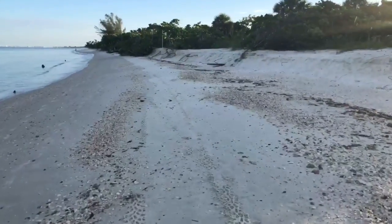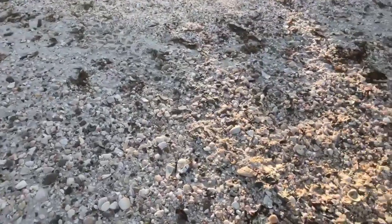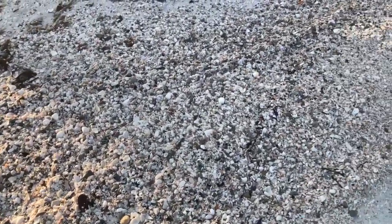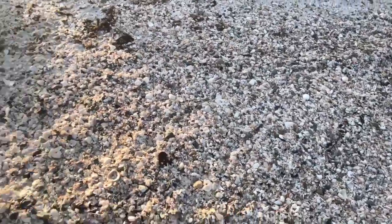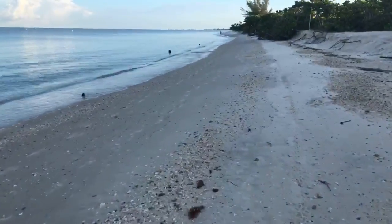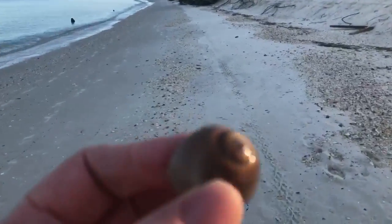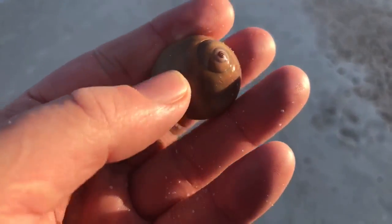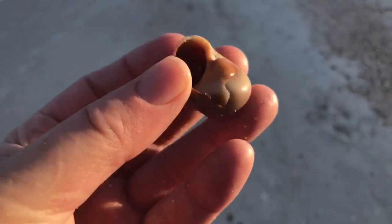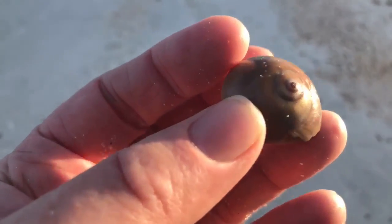Everything's all broken here. All chewed up, all these shells. Just broken bits and pieces here. But hey, I'm happy. I got one nice shell this morning. Very unexpected. I really didn't expect to find anything out on those new sandbars. But I found a nice little moon shell this morning, so that was nice. Little shark eye. So I'm happy. I haven't found one of these in a while on this beach.